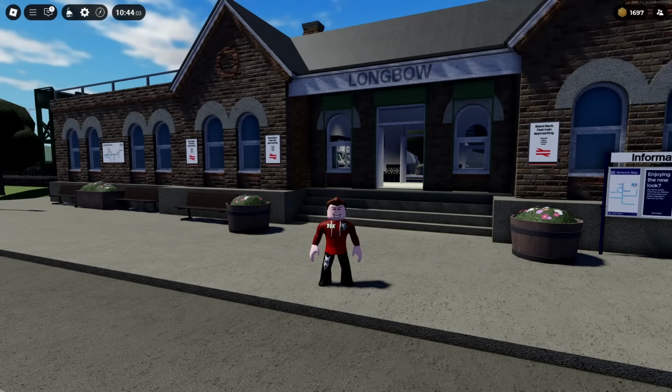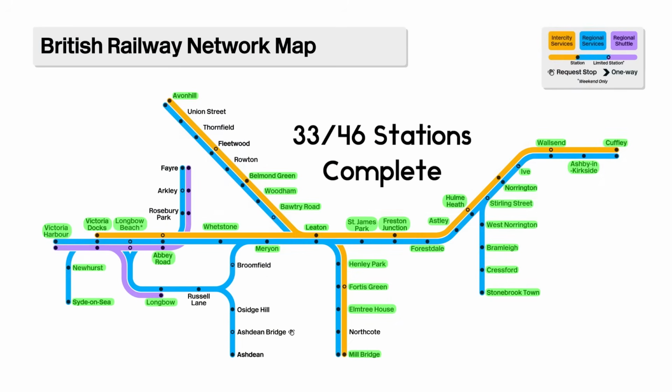Just before we get going, let's have a look at what we have completed. 33 stations are done out of the 46, leaving 13 stations. Those are on the Ashdean, Fair, Avon Hill and Mill Bridge branches. Shall we get going then?